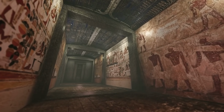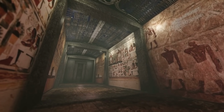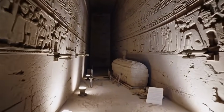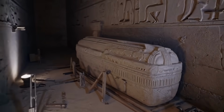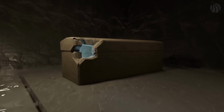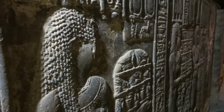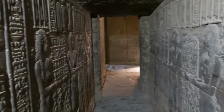There are 24 such boxes in the main galleries of the Serapeum, along with several others in side chambers. Each box is made from a single solid piece of stone, primarily red Aswan granite or basalt, both of which are among the hardest stones known. The dimensions of these boxes are truly colossal. They are typically 13 feet long, 7 feet 6 inches wide, and 11 feet high, including their massive lids.